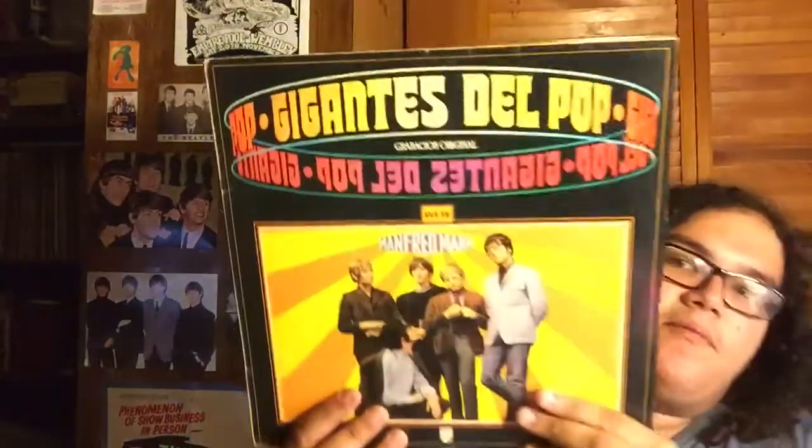This is, I believe, maybe a pressing from Spain of Manfred Mann. It's kind of like a compilation album. It's on Philips, and it's really clean.